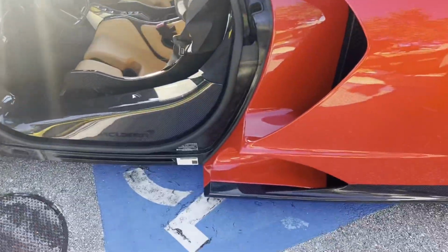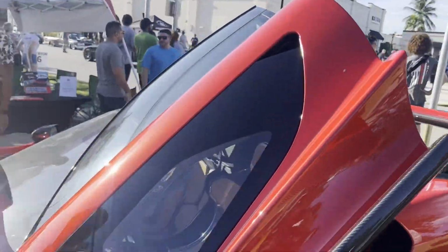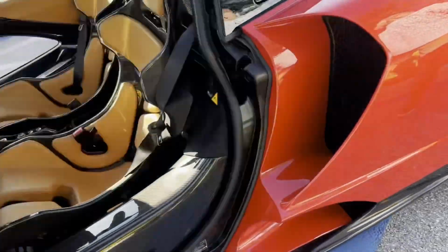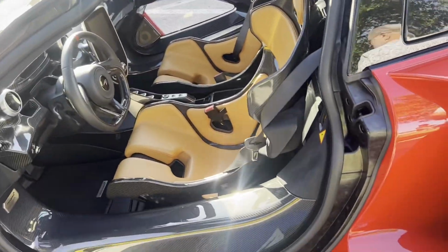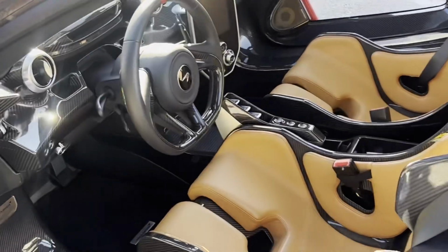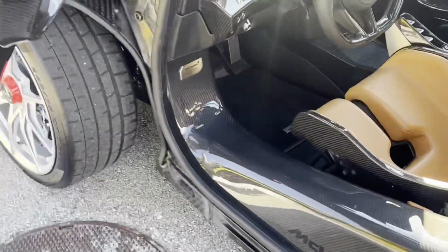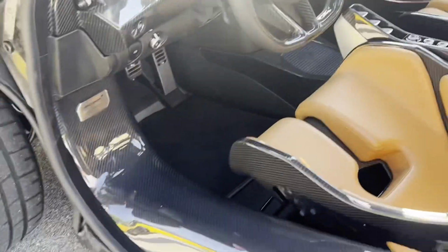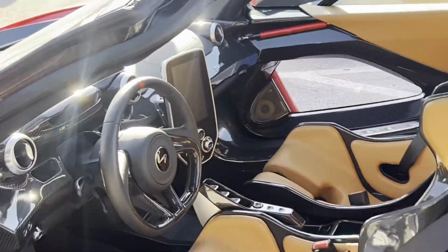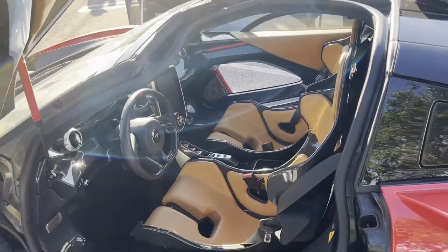Yeah, man, looking at this in person, it's crazy. Two million. Yeah, bro. How often do you drive it? I was kidding. I have friends that have one. The guy that owns this has two of them. Really? Which number is this? He has this in the bright orange also. In the bright orange? Yeah. Yeah, man, these cars are insane.